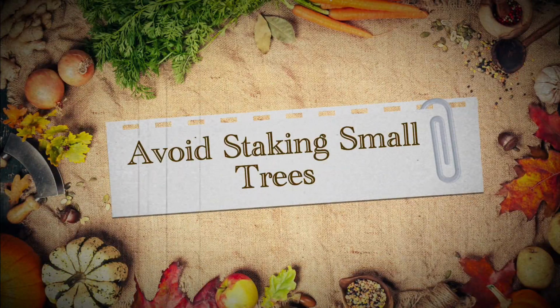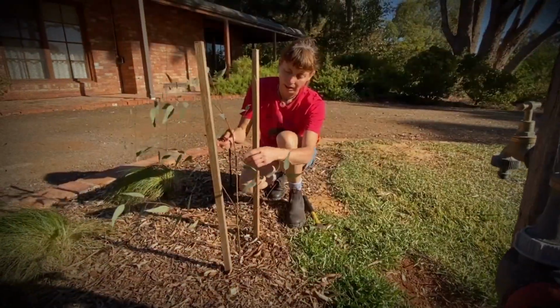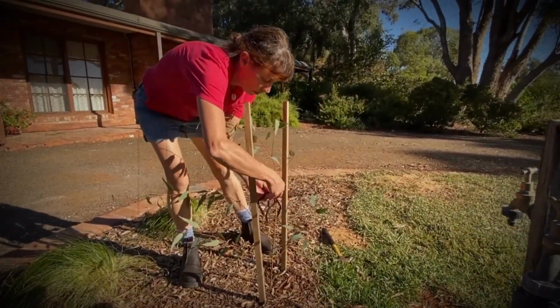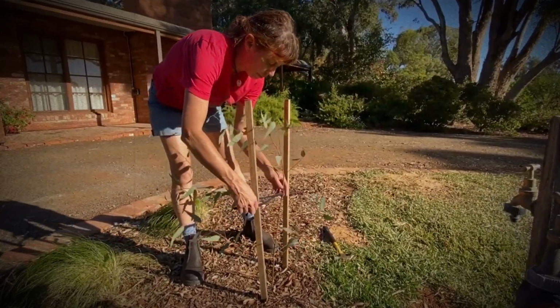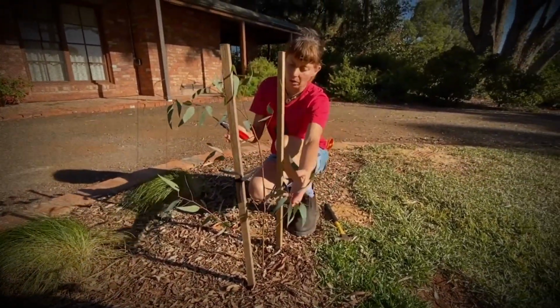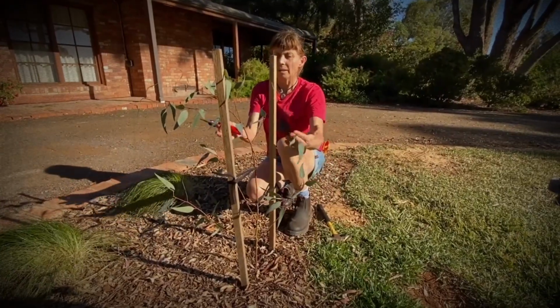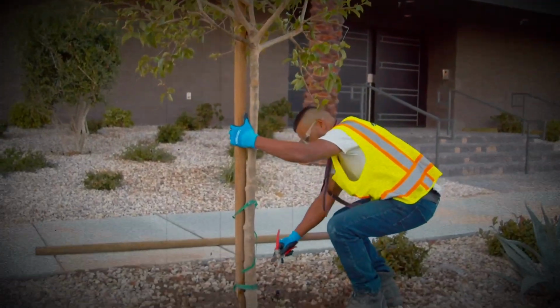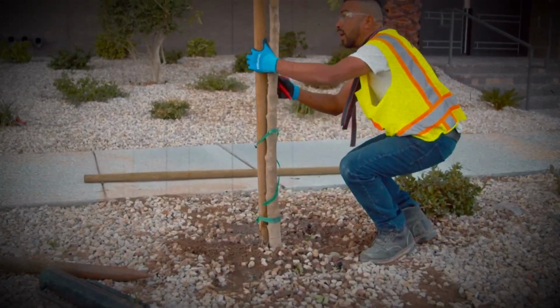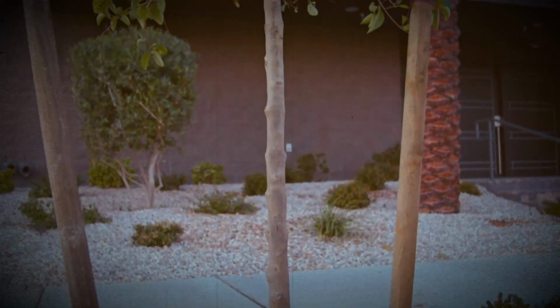Avoid staking small trees. Most gardeners believe in staking. Grandpa, though, not so much. He believed it made trees weak. A tree needs to sway in the wind, he'd insist. He believed that was the only way it could build a strong trunk. So, here is what he did. For trees smaller than he was when they were still growing, he'd plant them and leave them completely freestanding.